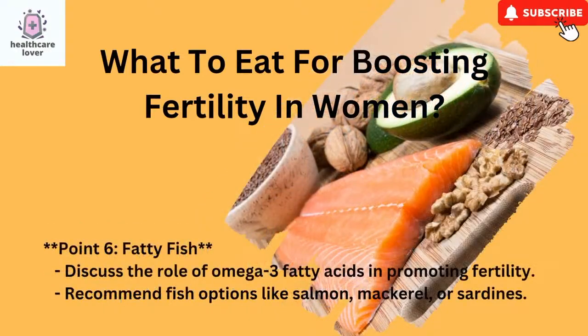Point 6. Fatty fish. Discuss the role of omega-3 fatty acids in promoting fertility. Recommend fish options like salmon, mackerel, or sardines.